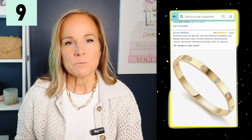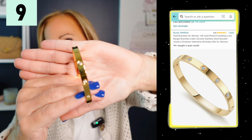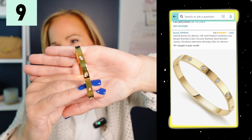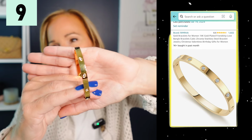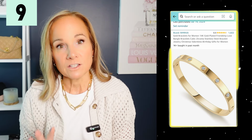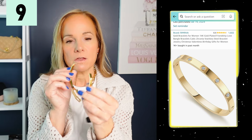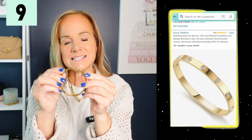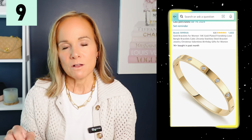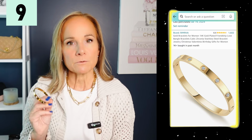Item number 9 is a bracelet that I picked up from Amazon. I think this bracelet is very designer inspired. I love the little fake diamond details on it, but I'm not a fan of spending a ton of money on jewelry. I like jewelry that looks nice, but doesn't cost me a fortune. This does have a clasp that opens, so it's easy to get on and off. This one is gold plated. There are 6 metal options, so if gold is not your thing, you can also get it in silver and rose gold.